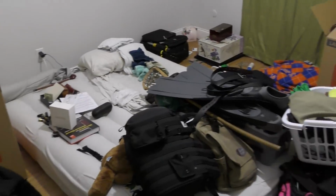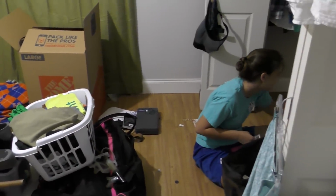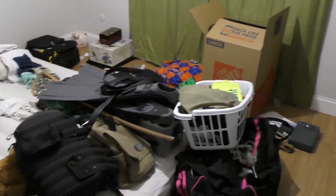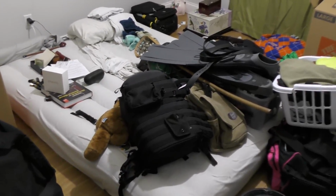See, this place is a disaster. This is our bedroom. We're sleeping on an air mattress because we sold our bed. Our dressers are gone. Everything's just hanging up everywhere, all over the floor. Most of this stuff on the bed right here is stuff we're keeping. We gotta try to figure out a place for it all.